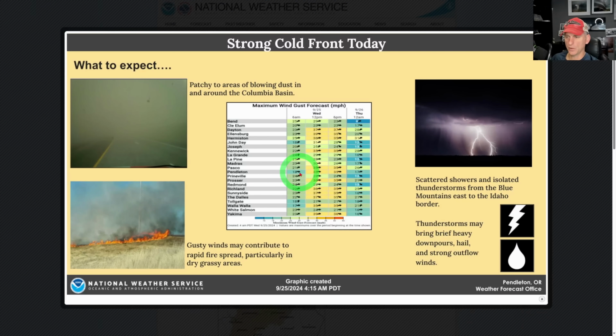And same thing, Pendleton, Oregon. They're calling attention to it as well. The blowing dust, perhaps a rapid fire spread, and maybe even an isolated thunderstorm there, mainly across the Blue Mountains there.